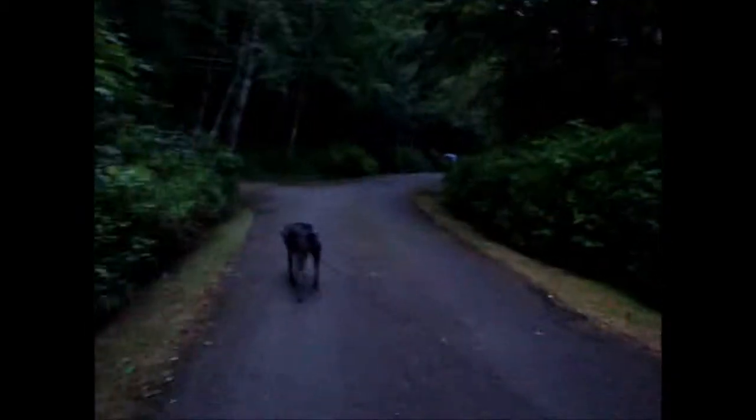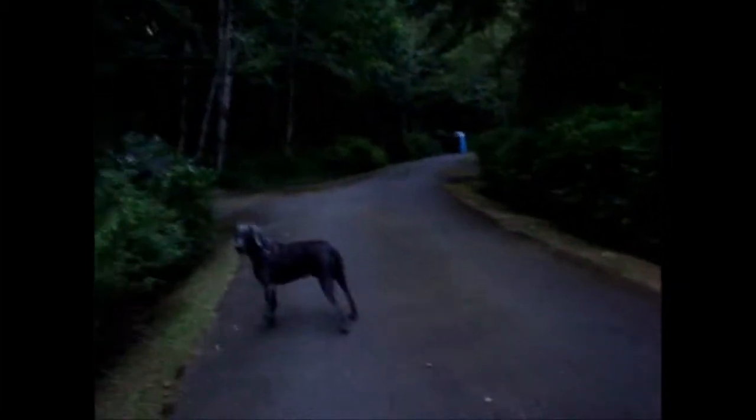Here's inside the tent. We got some vents up there. Little window. It's a pretty big tent. This is a 6-person. Hey! Hey, this is Coho Campground. This is Loop B. It's like one big loop. Pretty thick forest here.